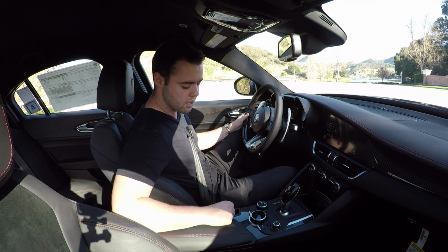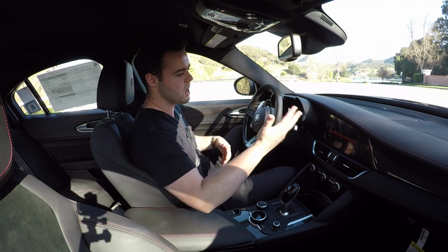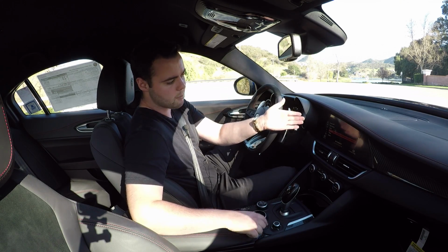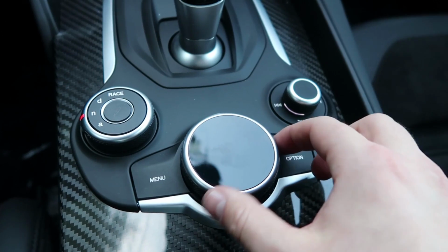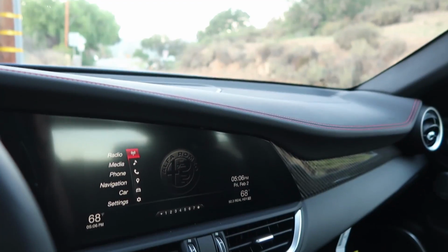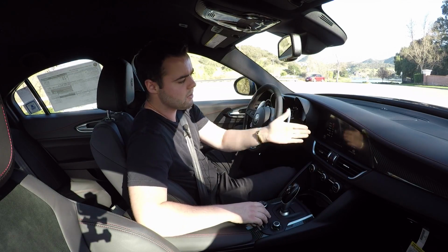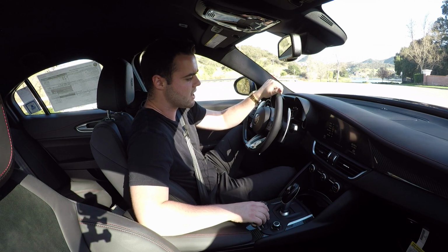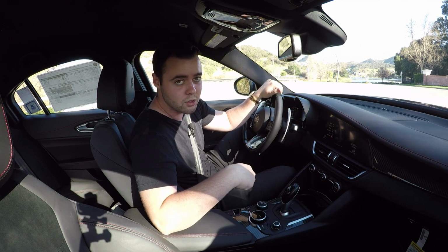There's just 3 different controls. One for menu to bring you back to the home page, one for options to bring up different settings. Instantly when I click options, it brings up Bluetooth so you can pair your phone. And then you've got this scroller here, but the layout is just super easy. It's vertically oriented, which is kind of different than a lot of others that are horizontally oriented, but we've got radio, media, phone, navigation, car, settings. Everything seems like it's really in the place you'd expect it to be.